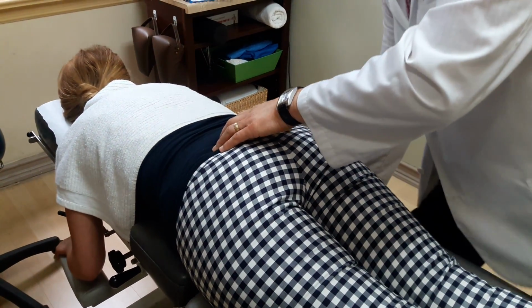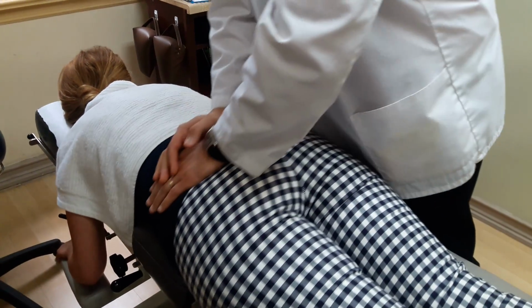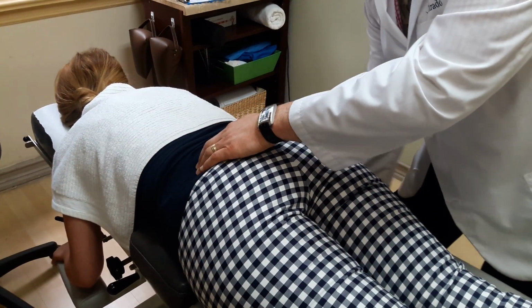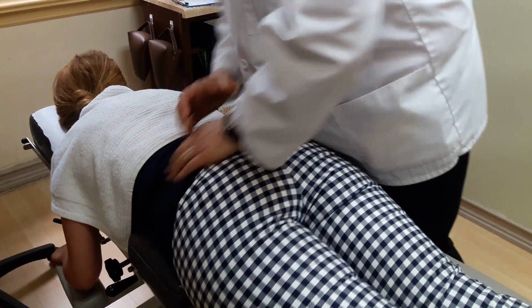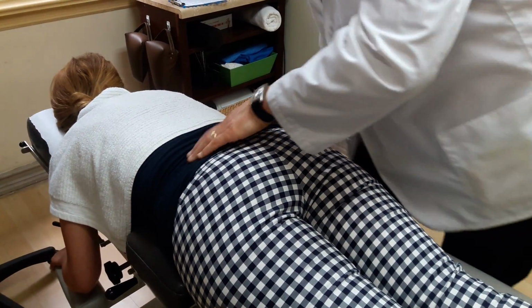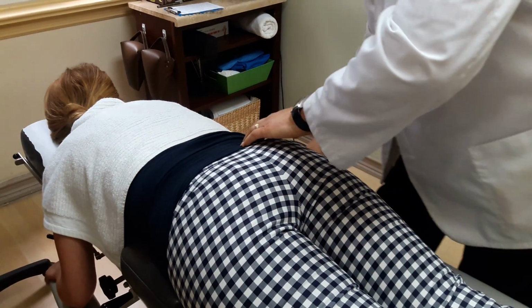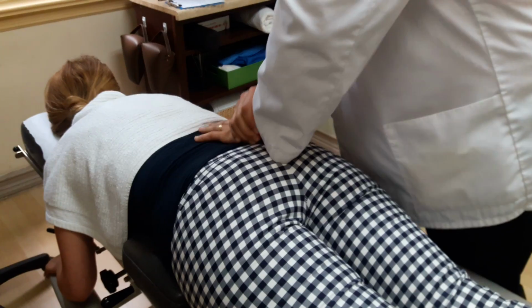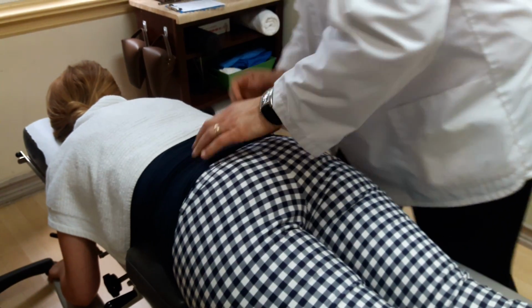Good. And then we're going to work on these SI joints right inside here. They get tight when you're sitting down all day. Here we go. Just going to open them up a bit. Good. There we go. Go right over the sacrum. Right inside here, and just relax. And then on that right SI joint. These adjustments don't feel that much. They don't hurt at all. They're usually comfortable.